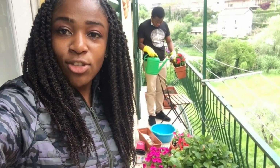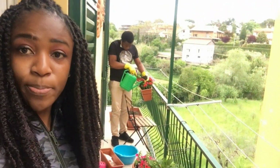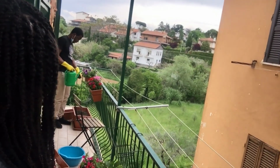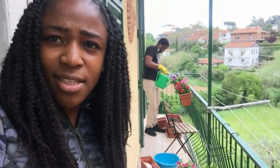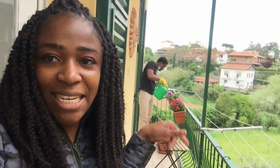So we're still at it. Almost all the plants have been put in the flower pots, and soon we'll start putting them on the, what do you call this? On the rail. Yeah, we'll start putting them on the rail, then we'll show you how it has come out when we clean up all this mess. So yeah. When our gardener cleans up the mess.